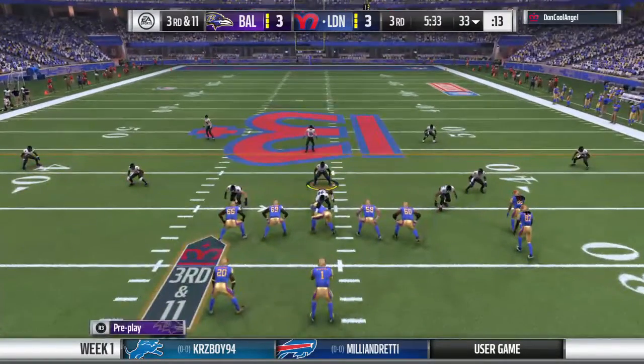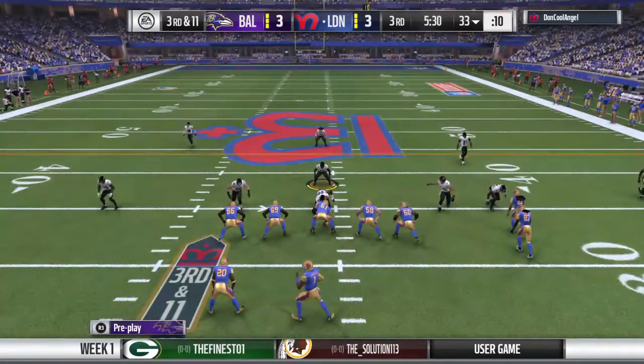Let's go! Brand 38! Flex round! Flex round!